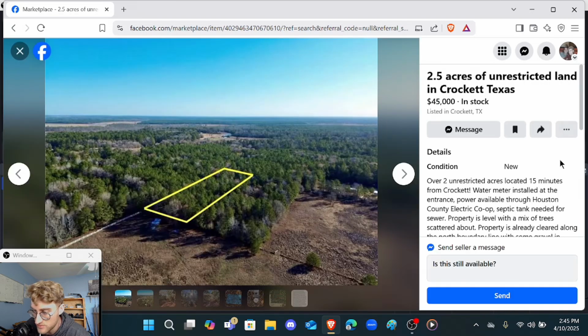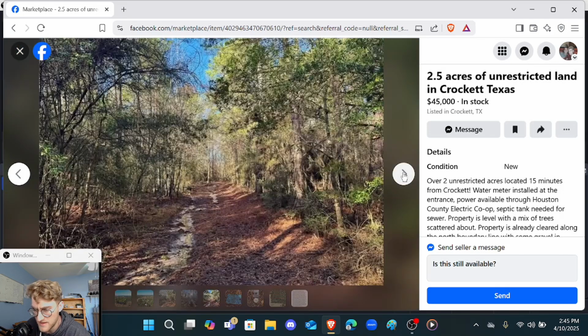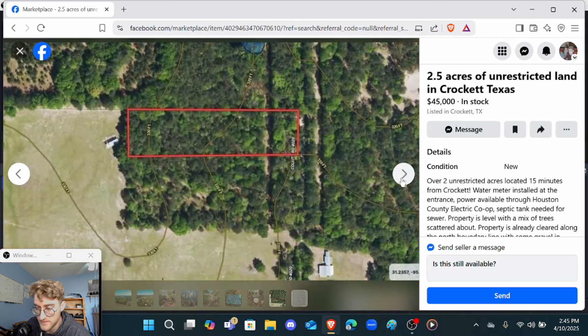This is a drone shot, and he edited the markers, so that's a beautiful cover picture. Boom, dimensions too, beautiful. Okay. Now, these look like some good high quality pictures. There's a little pathway here. Water meter, boom, perfect. Shows this from almost like a Google Maps. You can kind of see the elevation off these lines. Show the road that's nearby or going through it.